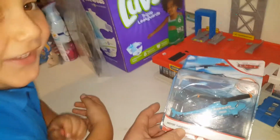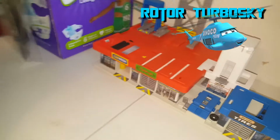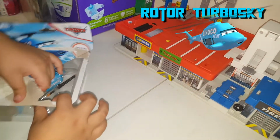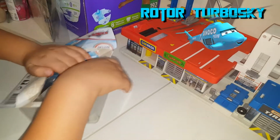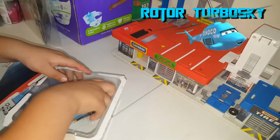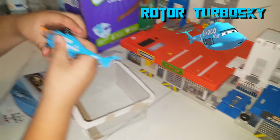Hey Noah, so we're gonna open this thing up? Yeah. Over here. We're not just gonna open this up because it's from the Hot Rotor and Puppy. Yeah. Open it up. A train movie. Mm-hmm. And here it is. The helicopter.